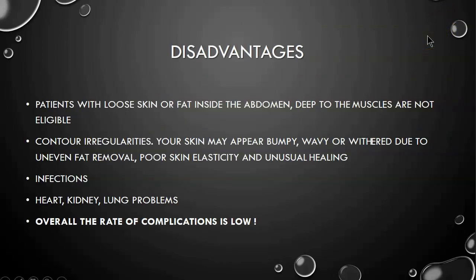As for the disadvantages, some patients are just not fit for it because it would do more harm than good to them. So having loose skin is not a good indicator from the start. And that is because if you have loose skin, then that can get even more irregular after lipo. As you can see, contour irregularities, bumpiness, waviness, because of the poor skin elasticity, and because it is a sign that your healing is not optimal and it won't keep up with the procedure. So this can be something that might make you not fit for the procedure.